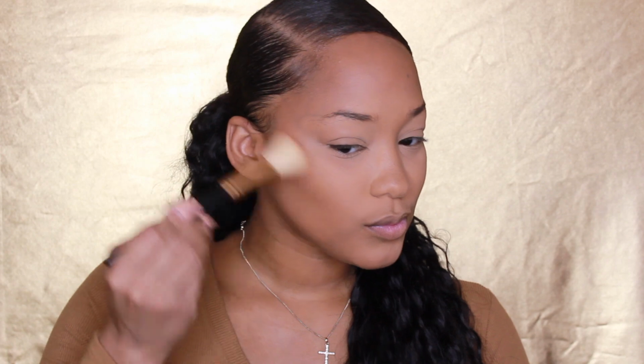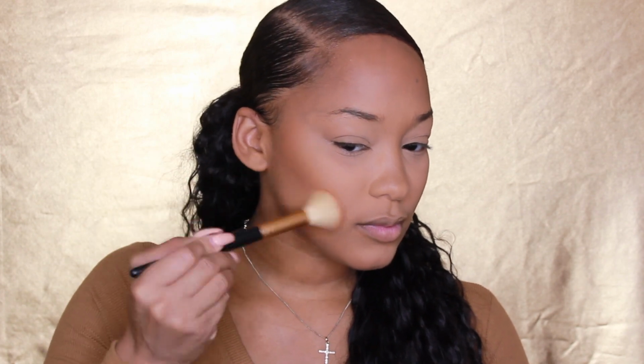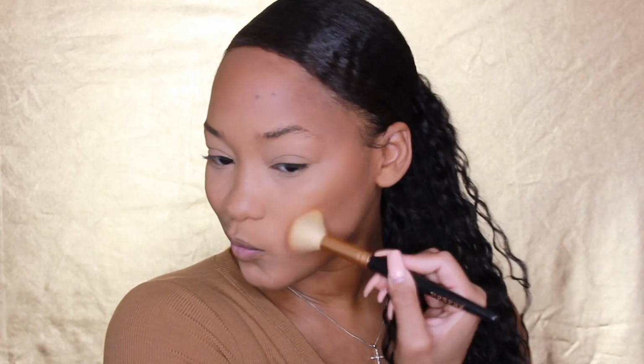Here I'm going to warm up my skin using the Tarte Amazonian Clay Bronzer in the shade Hotel Heiress. I just picked up the Fenty bronzer today, so stay tuned for a video review on that. Rihanna is honestly killing the makeup game right now, so anything she comes out with, I'm gonna buy.